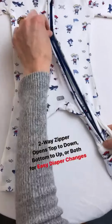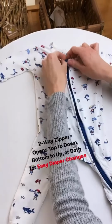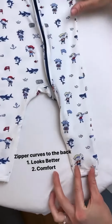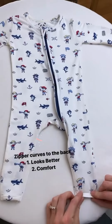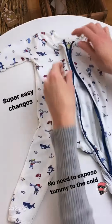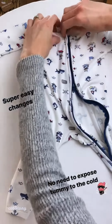So you can open it from here, and you can change the baby without having to expose his chest to the cold, because it curves to the back. Now, there's two reasons for this. One is just for the look, so that it's a really clean, nice, beautiful look from the front of the outfit, and when it's a romper, it's really just a romper. But when it's a footie, you can do the regular change. When you're putting him in the outfit, you can zip all the way down. So it has both of those features, so you can zip in the middle or to the top and do whatever you like. It gives those options.